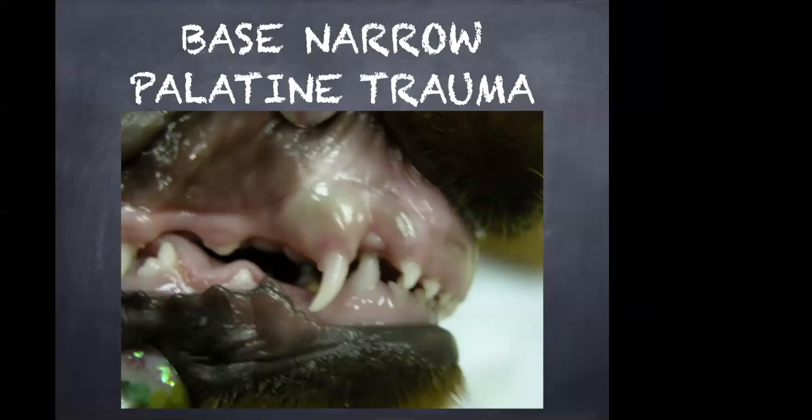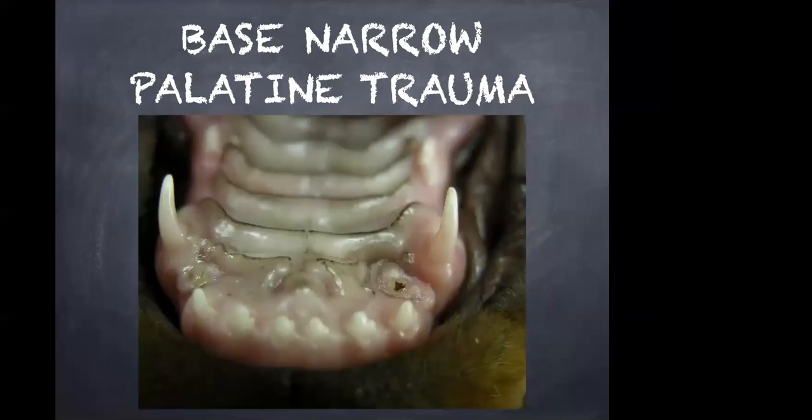And the maxillas and the mandibles grow at different rates. The maxillas tend to grow first. They don't grow simultaneously. They grow in kind of bursts and stops and starts, the maxillas tend to grow first. And if these mandibular canines are stuck into the maxilla, it could very well affect the growth of the lower jaw. So we want to get rid of these.